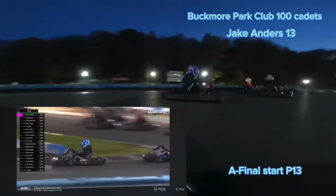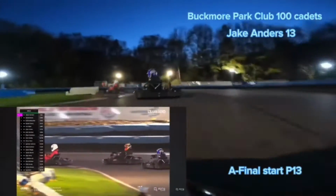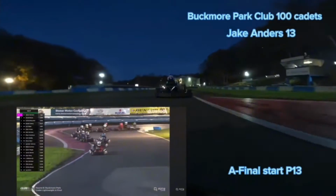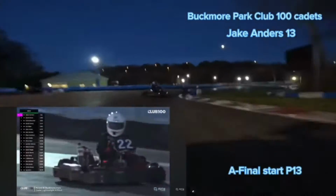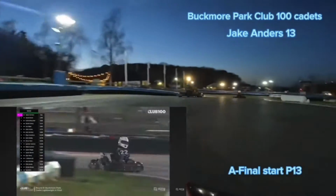Miles Harris, lap of this lightweight cadet A final here at Buckmore Park. The last race of the season for our lightweight cadets. Of course, you're going to see the super lightweight cadets out tomorrow, but this is it for these drivers. The 53 pushing forward, Jake Anders wanting to work together and get some better positions. Here's the 22 though, that effective safety car restart after our opening incident.